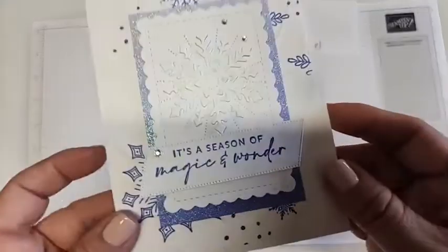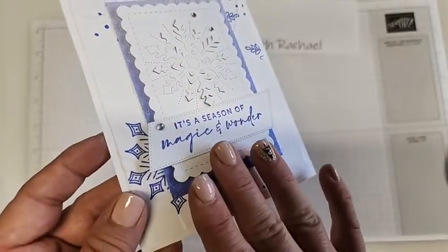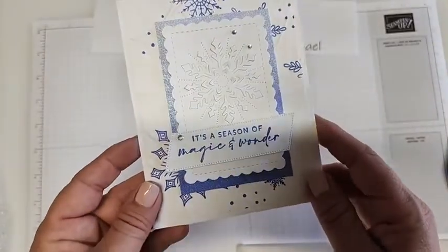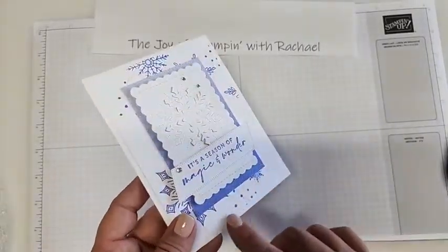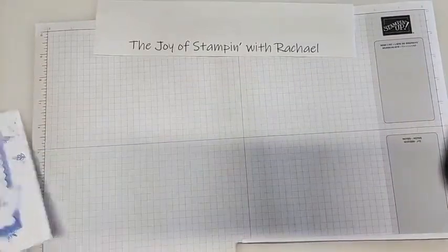Let me get this closer so you can see though. It has this beautiful die cut of the snowflake. She has some stamped image behind here. And then also it's this Season of Wonder. She uses a little bit of that beautiful purple looking glimmer paper right there, and she's embossed to add a little bit of extra texture here as well. Beautiful, beautiful card, Lori. I'll set that aside.